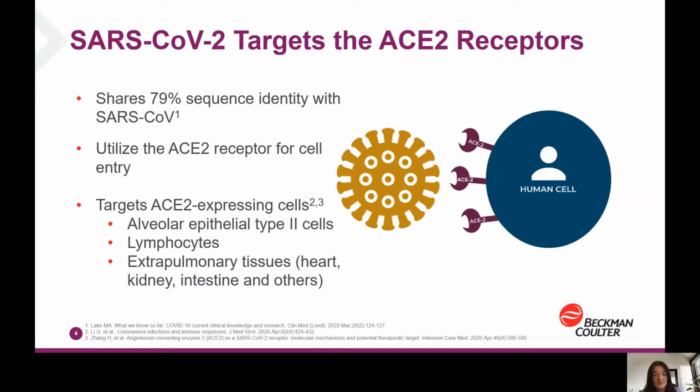SARS-CoV-2 targets the ACE2 receptors. This is something that we know quite well, and we know that the virus shares 79% sequence identity with SARS-CoV. As I mentioned earlier, it targets the ACE2 receptors, and this is important because the ACE2 receptors are expressed not only in the lungs, in the alveolar epithelial type 2 cells, they are also expressed in extrapulmonary tissue, for example, the heart, the kidney, intestine, and other organs. This is why in some patients, you do see that in addition to having respiratory distress symptoms, they also experience multi-organ failure if infection progresses to a more critical state. This is because the ACE2 receptor is also expressed in other tissues outside of the lung.